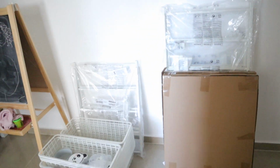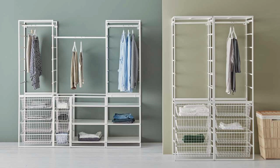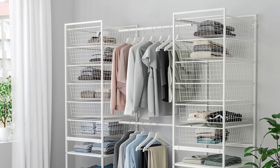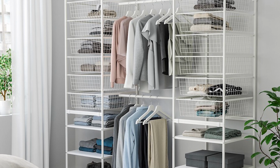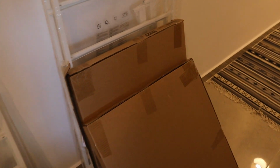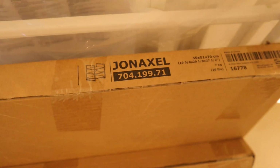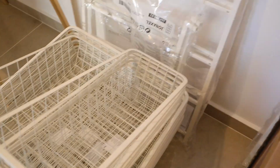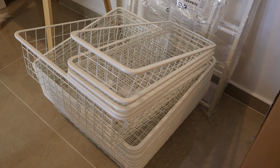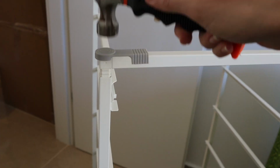Now I can fill it back up with a storage system I found from IKEA that I'm really excited about. It's actually a closet, and it's modular and comes with all different kinds of parts for drawers and baskets, shelves, and hanging rods. It's called the Jonaxle, which I would probably pronounce Joan Axle, but you know, that's IKEA. What caught my eye about it in particular were these baskets, which reminded me of how they display yarn at the craft store. And since it is IKEA, of course, I had to put it together myself.